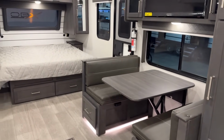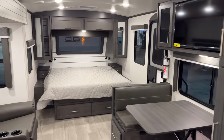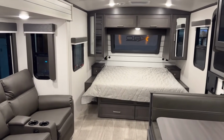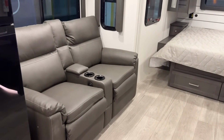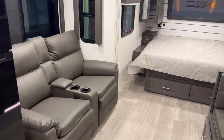But what if you've never seen this before? What if you haven't been following the Keystone Cougar family of campers for years like I do? Because you have a life, and I don't. Well, the magic of this floor plan is that it gives us a full-time non-Murphy bed, a sofa, and a dinette, all in the same floor plan in a pretty manageable, I think generally speaking, half-ton towable size.